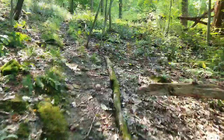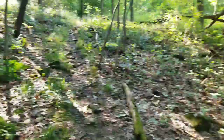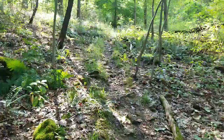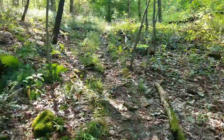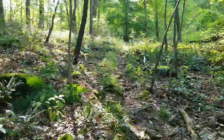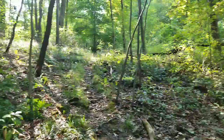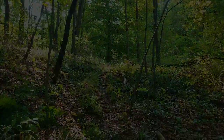And there are also certain spots kind of like this where the trail looks just like the landscape around it. Just a little worn path right up through the trail there. So you've kind of got to pay attention to that too. You can get lost very easily in these woods. And that's another thing you don't need. You don't want to get lost.